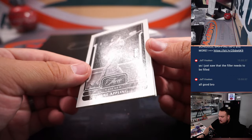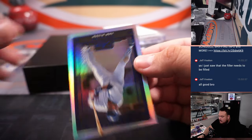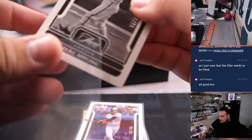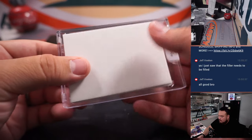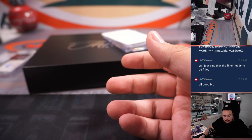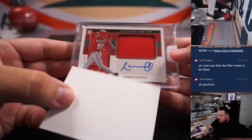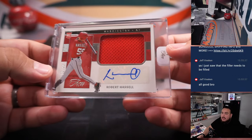All right, Luke Appling out of 99. Chicago White Sox. Eddie Murray, 60 out of 99. And then we got a Tony Gwynn to 150. All right, full counts watches of Diego Cayarta for the Dodgers. 8 out of 49. Spot 8 is Joe Lancaster, Last Ball Mojo. And then last one here is a Robert Hassel. 39 out of 99, which is going to Francis and the Washington Nationals.